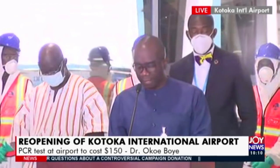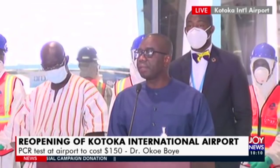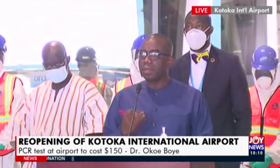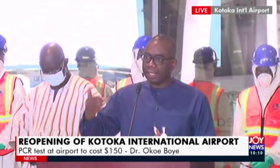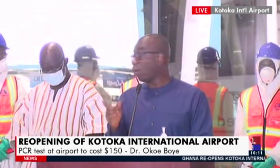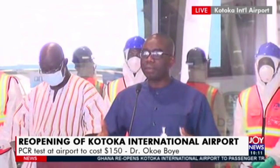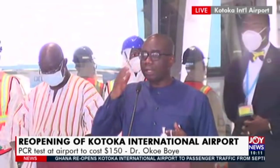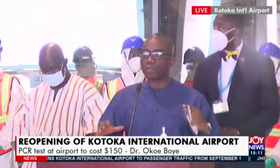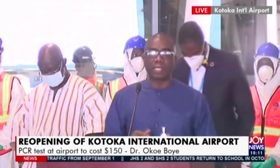Yes, there are. Our departure protocols include the mandatory wearing of face masks, mandatory sanitizing of hands at the entrance of the terminal building, and mandatory temperature checks, all by Port Health and Ghana Airport staff at the entrance. And then in the departure terminal building too, once again, we have all the markings to help people to social distance, and there will be enforcers. We have an enforcement team between Ghana Airports Company and Ghana Health Services to ensure that these protocols that we put in place are going to be observed.